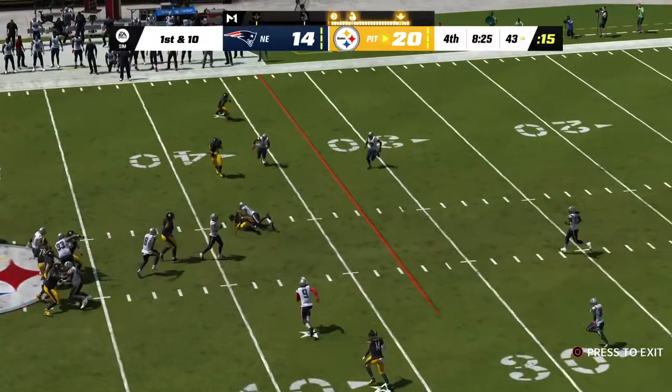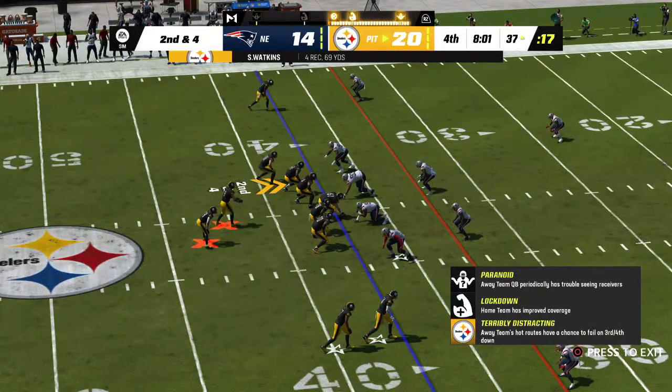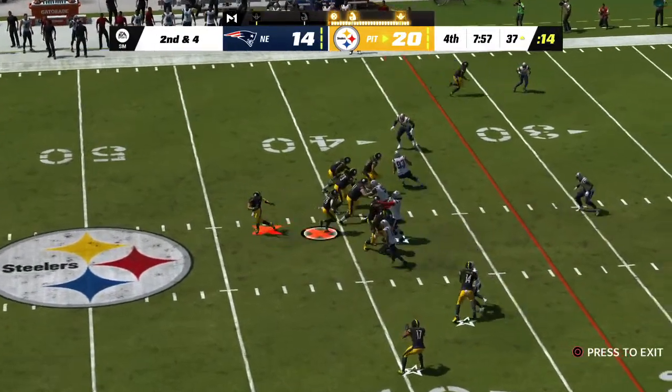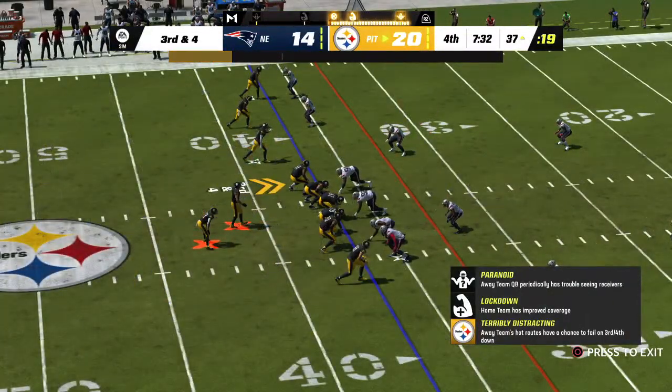1st and 10. Here's Pickett. He finds his man, complete. It's Watkins. On 2nd down, it's Taylor. It'll only be a gain of a yard, and it sets up a 3rd down and 4 now.